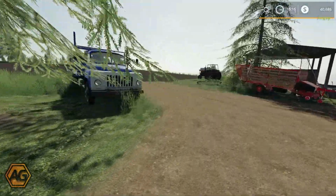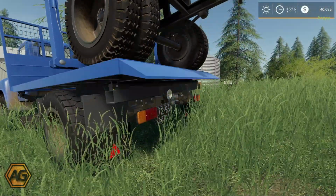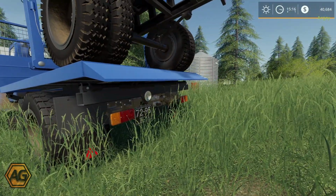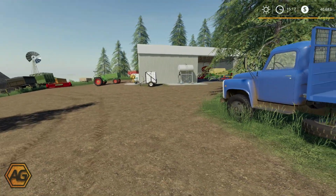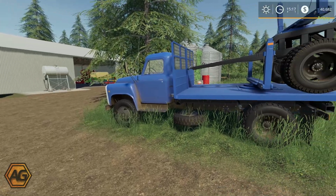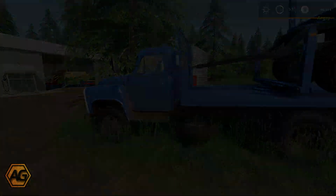Let's take the truck down. I think we need to unhook this, don't we? Oh, it does have the tow bar on it. We'll unhook it anyhow because we need to put the grain bin on the back and head down to the sell point. Down to the shop. We'll head down to the shop and pick up an auger.